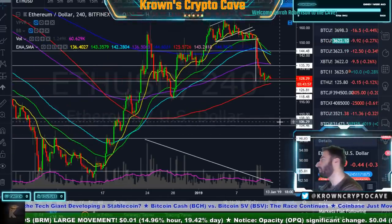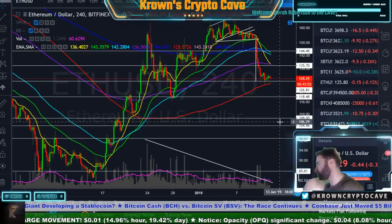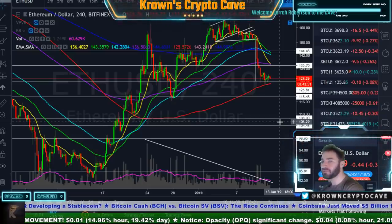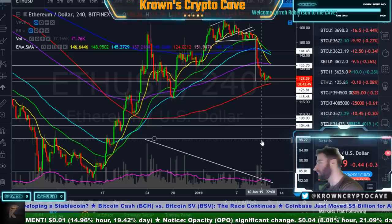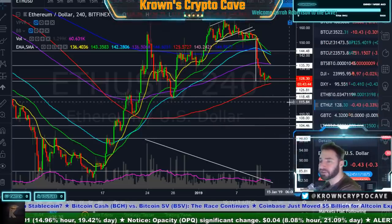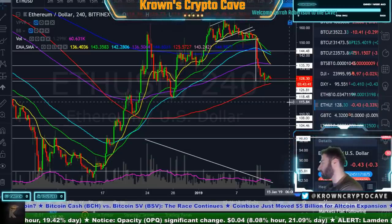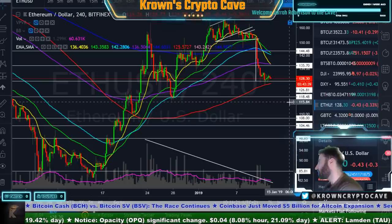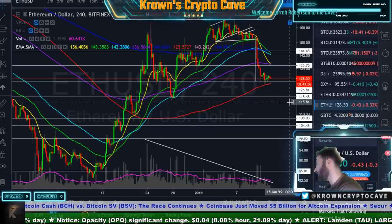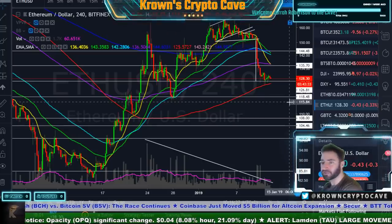And then if Bitcoin's going to go back down and fulfill the full measured move of that symmetrical triangle down at 3250, this very likely returns to the same sub 100 area as well. But again, these things are going to take time. A lot of the things I'm talking about are likely to take a long time, not even just this weekend, but maybe a couple weeks, 3 weeks, 4 weeks.